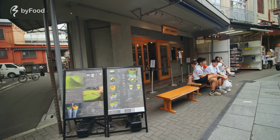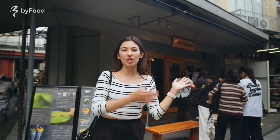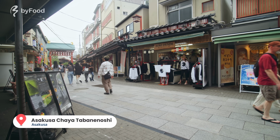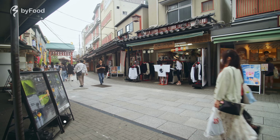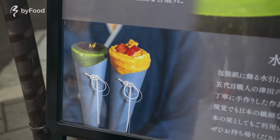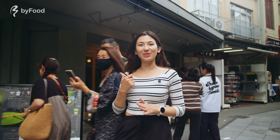Our next Asakusa viral food is right here at Asakusa Chaya Tabanenoshi, and it's conveniently right across from the eating space where I enjoyed my creme brulee sweet potatoes. And the food that I'm going to be getting here today that's viral is a creme brulee matcha crepe this time, but it's got a torched topping. Lots of people here are looking at it.